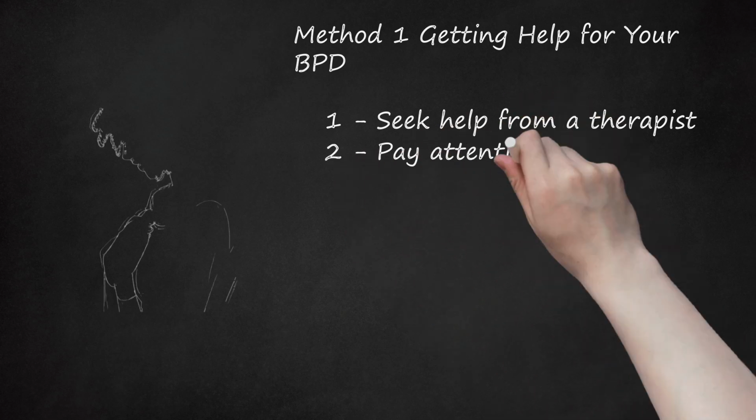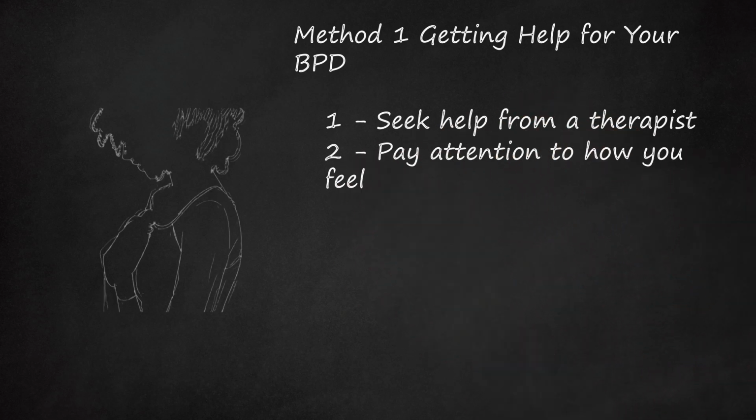2. Pay attention to how you feel. One common problem faced by people suffering from BPD is being unable to recognize, identify, and label their emotions. Taking some time to slow down during an emotional experience and think about what you are experiencing can help you learn to regulate your emotions.